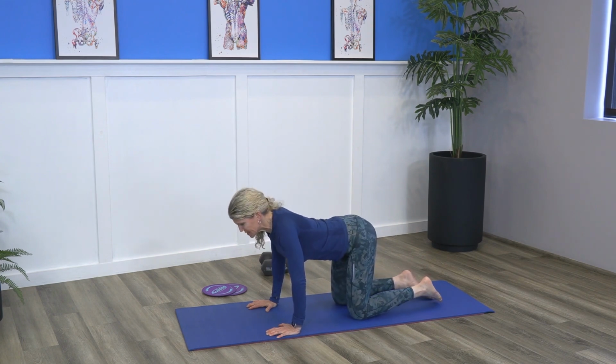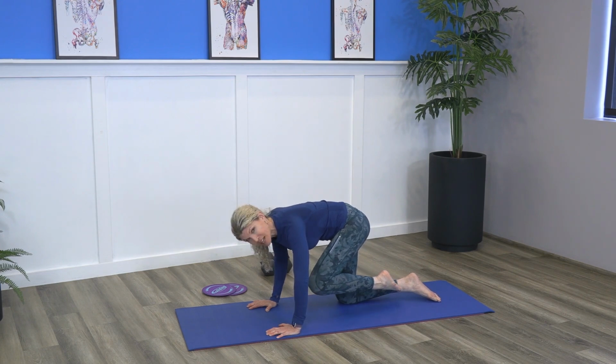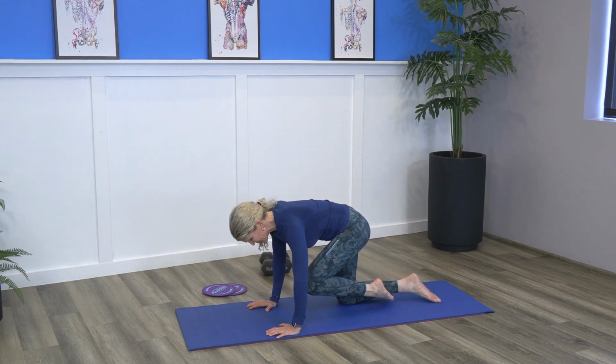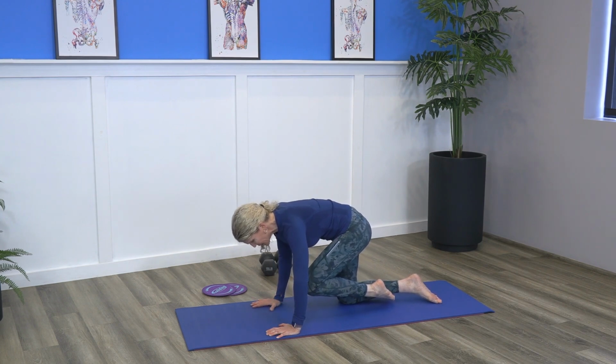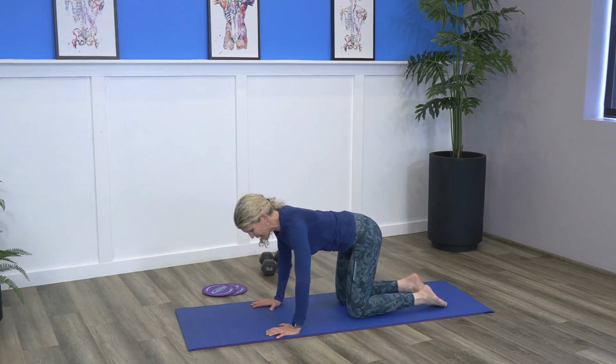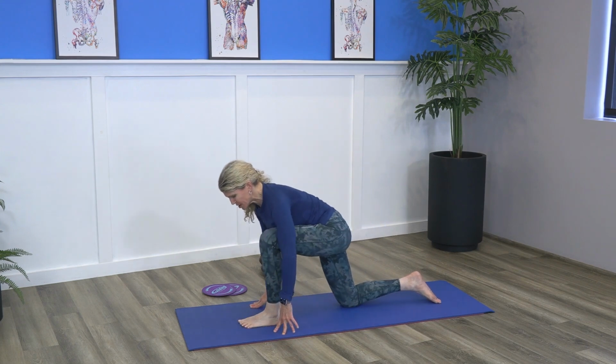If you like, you could even take that one knee off the floor and then just draw it into the chest. Now I'm dealing with actual load coming from the knee itself. You can see I'm flexing my spine at the same time. So we have multiple joints working to accumulate a position, an isometric position. From there, I could go into a lunging position.